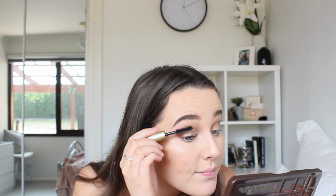Okay, now I'm going to curl my lashes. Mine are nowhere near as long as hers, so I'm actually going to put falsies on. Even though I think she does wear falsies, her eyelashes are never too dramatic. I'm just using this tester one. It is the Stila Huge Extreme Lash Mascara. It seems very clumpy. Okay, this mascara is definitely as clumpy as I thought it would be.